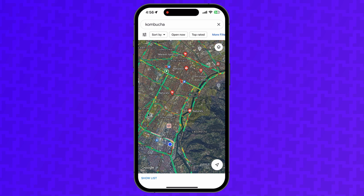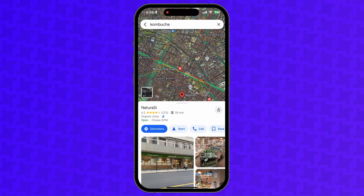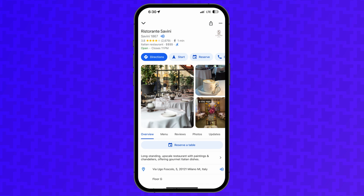The Google Maps discovery features are only getting more powerful, with updates rolling out like lists of trending places, hidden gems, and an AI summary of what's important about a place.